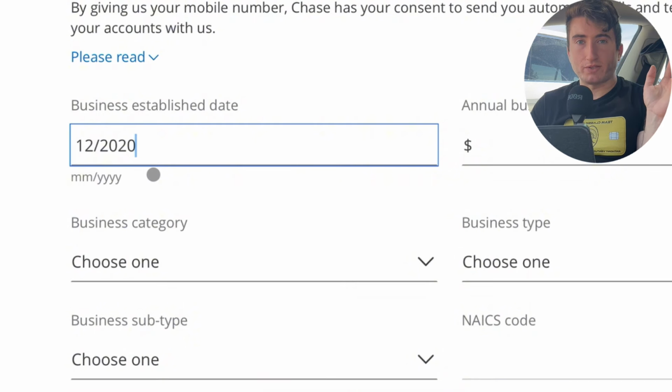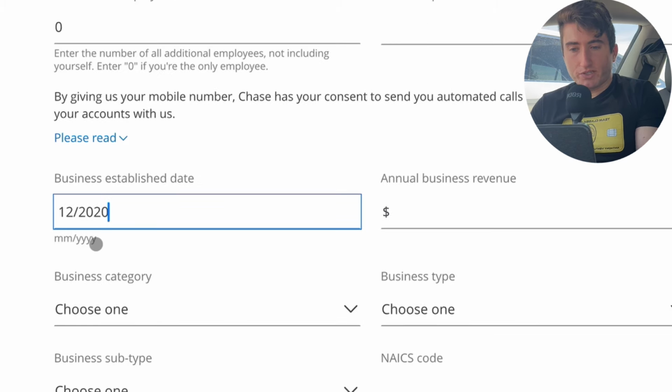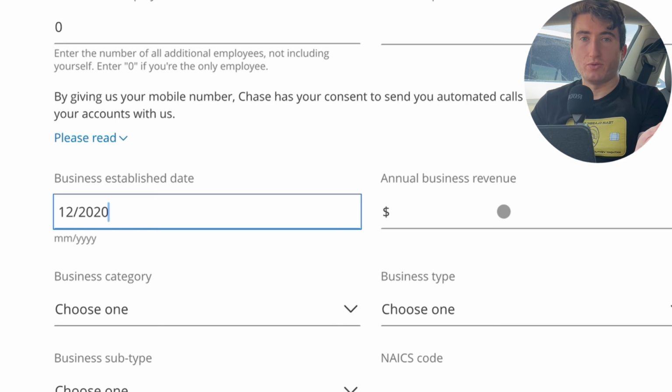Now, of course, there's going to be people saying that maybe I'm wrong about certain things. This is just what I've seen and all the data that I've collaborated over applying for these few Ink cards, plus talking to some Chase reps and whatnot. Annual business revenue. Again, this is all going to be estimated. This does not have to be exactly what you're doing now. If this was her first year on Fiverr, I think she only made a couple grand, and that's probably what she would have put there.